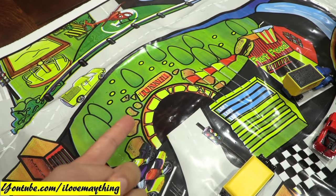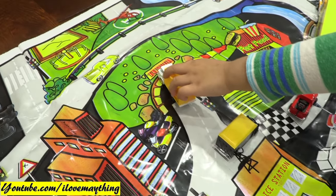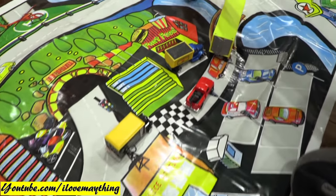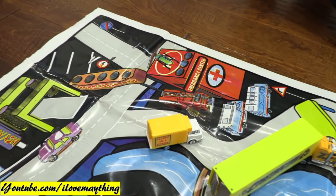Ooh, there's a tunnel. There's a tunnel. Ooh, there's a helicopter, Marksland. Oh. Into the tunnel. Pretend playtime. Oh, there's a fast food place. Ooh, there's a hospital.